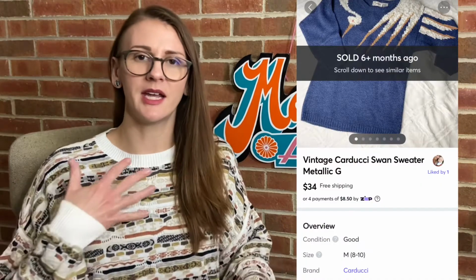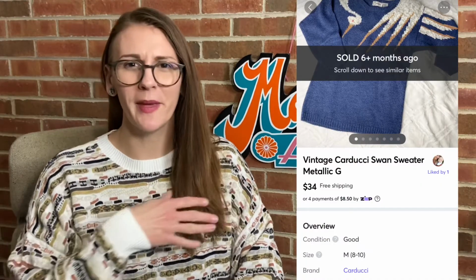Anyway, the style seems to be that people are looking for cutesy, quirky patterns, the more random, the better. I once sold this amazing sweater that had a swan on it that went onto the sleeve a little bit, and it had gold flaking and it was just this incredible piece. I don't regret selling it, but I miss it a little bit.